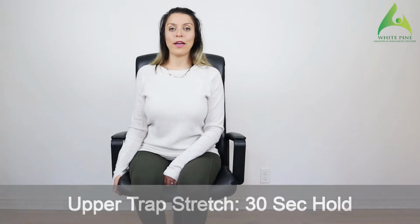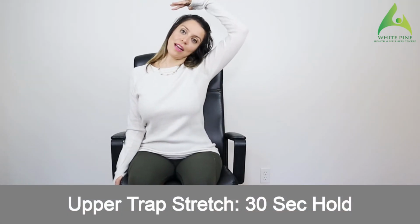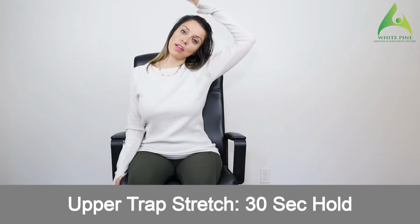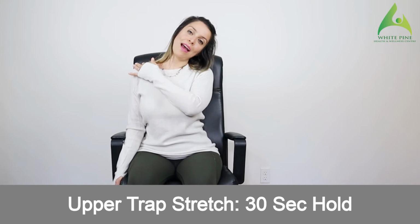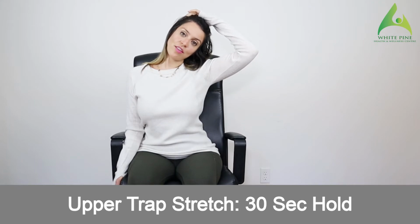Then we are going to move into some stretches for our neck. I'll go over some simple ones. Take your hand, put it right where your chair is, and with the other hand, you're just gonna tilt your neck away and gently provide a little bit of overpressure. You should be feeling a really nice stretch on the lateral side of your neck. And hold this for 30 seconds. And from here, we're just going to jump into our second stretch.